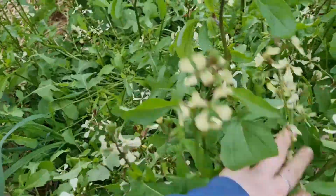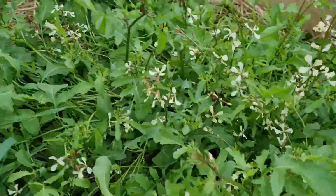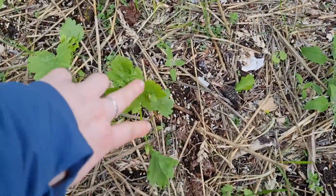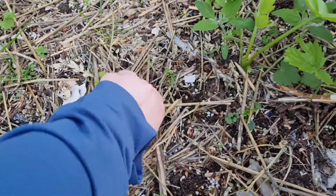And again, gone to seed, my rocket. We haven't really been eating it, to be fair. I've not been making the effort to come out and pick it, but I should be. We've got a salad spinner now, there's no excuse. Parsnips continue to grow. I'm really excited about these because I've never done them successfully before. Again, I need to get on my weeding.